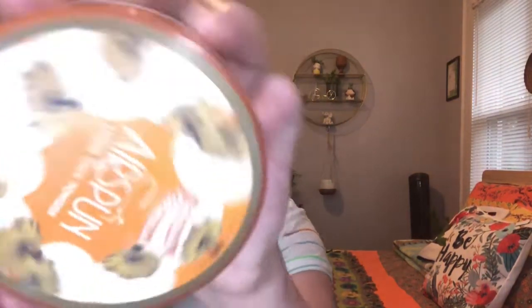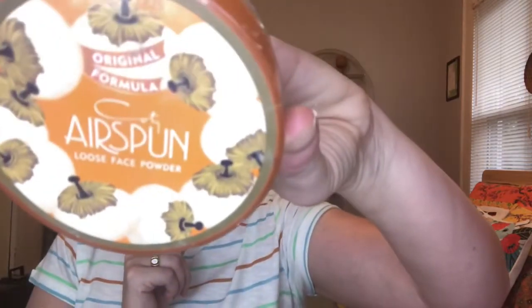The Airspun powder that I have is in the shade Naturally Neutral. I mean, I know you guys have all seen this before. You know what this looks like. Okay. I love it. It's a really good powder, and I've used it over so many foundations and moisturizers, and it always just works really well.